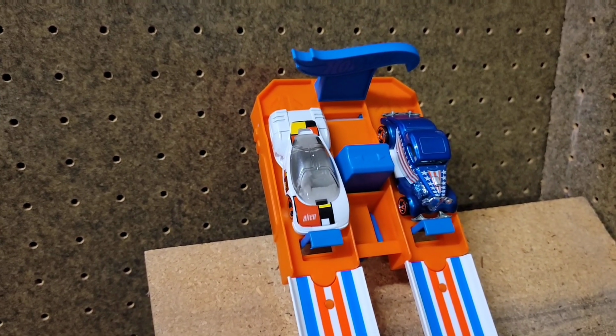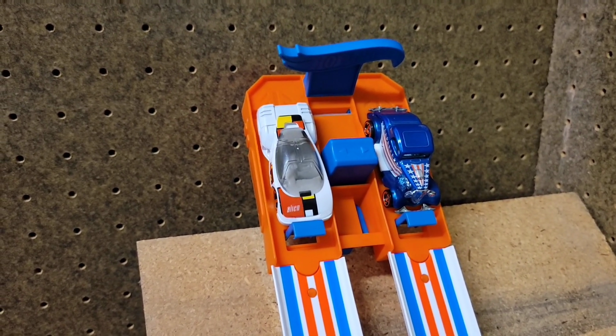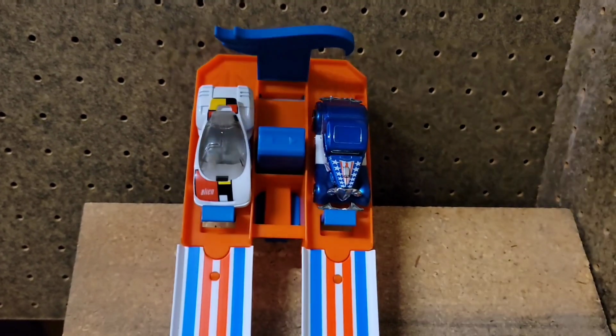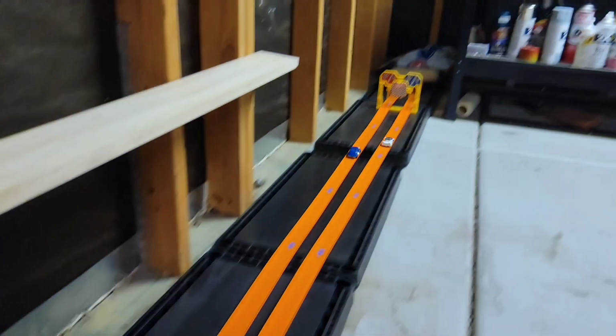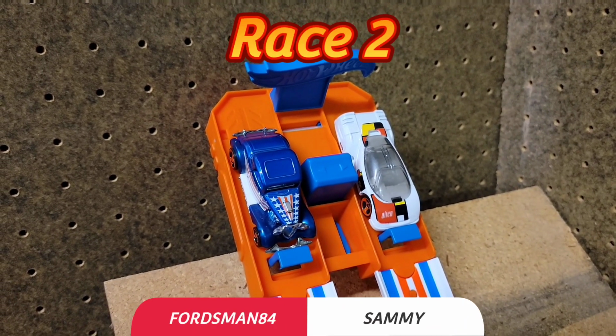It's gonna be Fordsman 84 in the 3-window coupe in lane 1, Sammy and the Alien in lane 2. So let's get this going. The flag is set, the track is clear. Let's go ahead and get this going in 3, 2, 1. Nice. Sammy had a good lead on that first race.